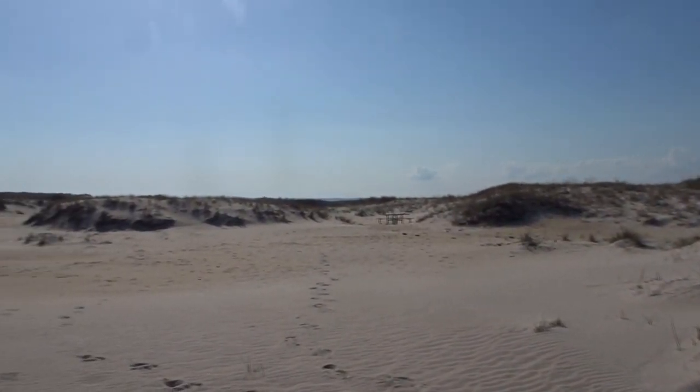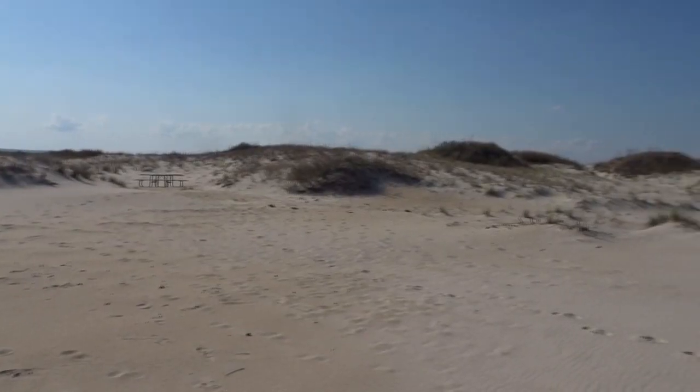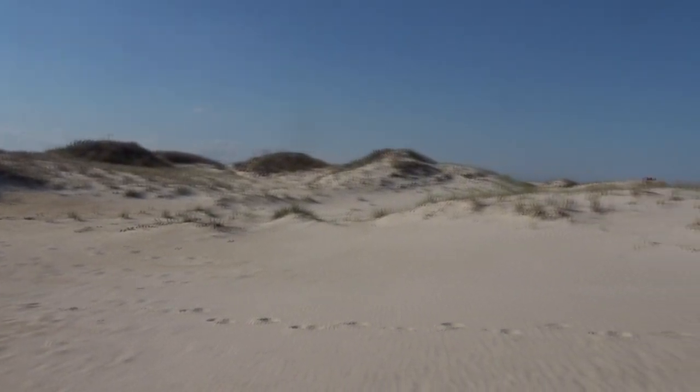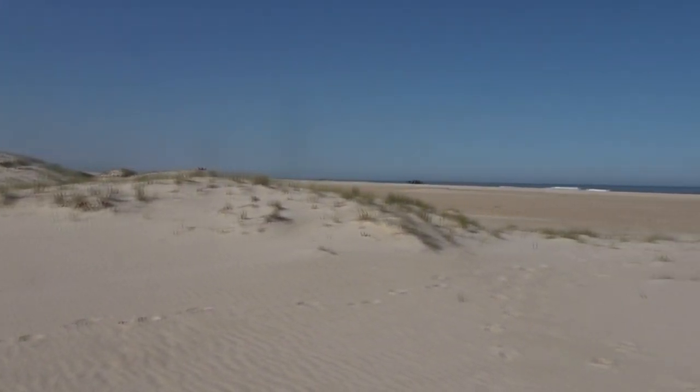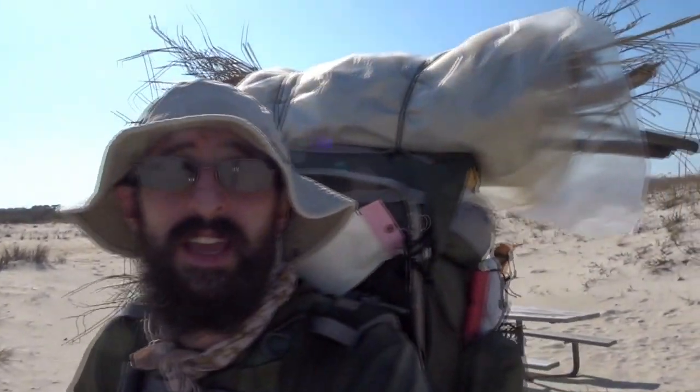I see a spot over the dune here that might work. What do you think, guys? I think this is gonna work. This is a really good spot. We're kind of set away from the other campers. You can see the bay from here. I don't know if you guys can see that. And we got a nice picnic table.